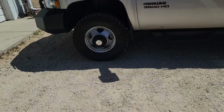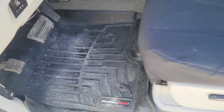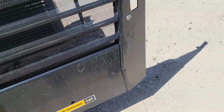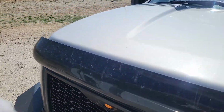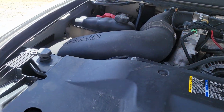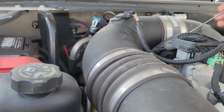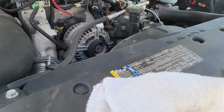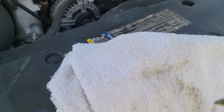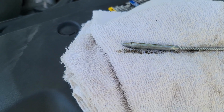We run over here to the Chevy. Get my white towel for reference for you guys. But yeah, it's exciting. I know it's kind of a nerdy thing, and some of you guys might think it's a boring video, but to those of you who are knuckleheads like me, you'll see it's pretty cool to pull the dipstick out and have it be pretty much golden.